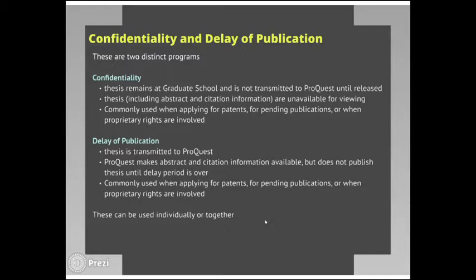And again, this is a program commonly used when applying for patents, for pending publications, or when proprietary rights are involved. This is a Purdue program, and so you can use it as well as the delay of publication as described down here. So you can use one or the other or both, but there are different procedures involved. And in the case of confidentiality, there is an extra form involved as well. So again, if you're not sure about what this is, then you're welcome to contact the Thesis and Dissertation Office and we'll be happy to discuss it with you in more detail.